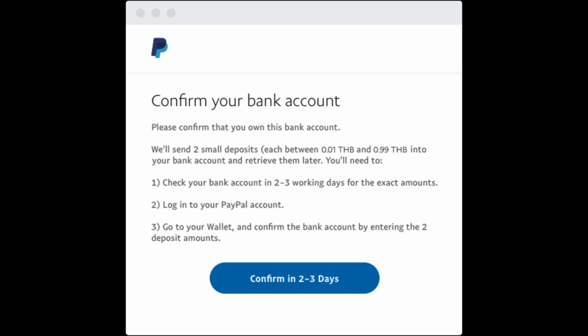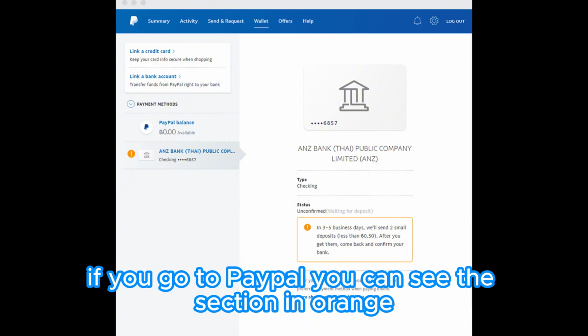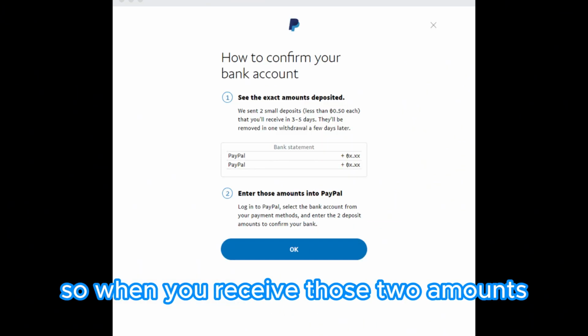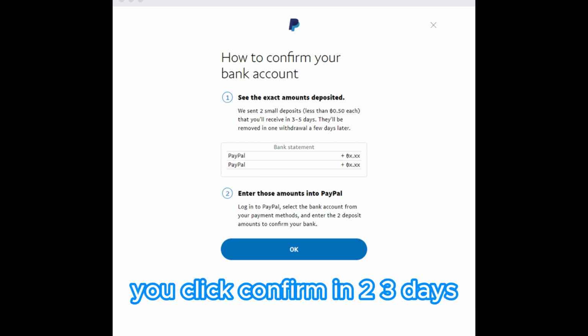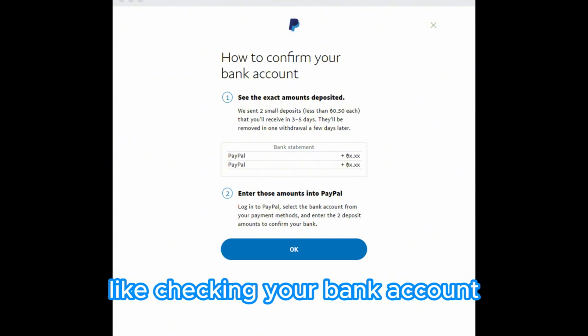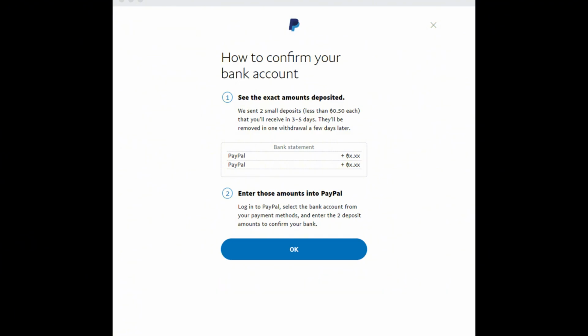You wait for the short period of time, which is from 3 to 5 days. If you go to PayPal, you can see the section in orange with the process message. So when you receive those two amounts, you click confirm in 2-3 days. Make sure to follow the instructions, like checking your bank account after this period of time before the verification expires.